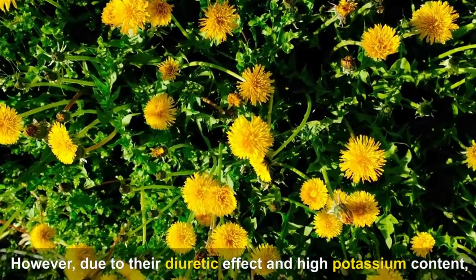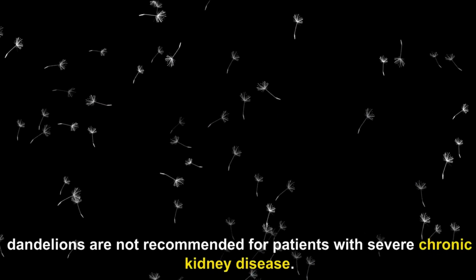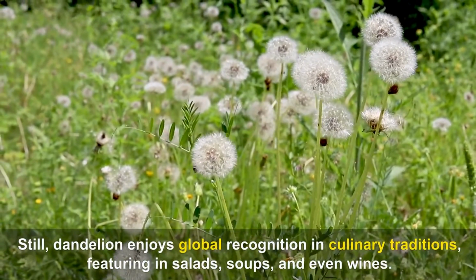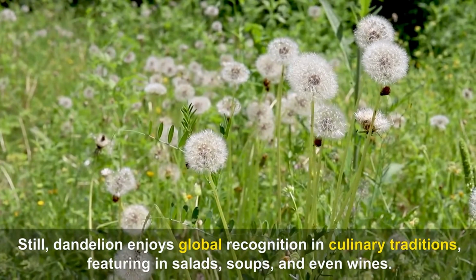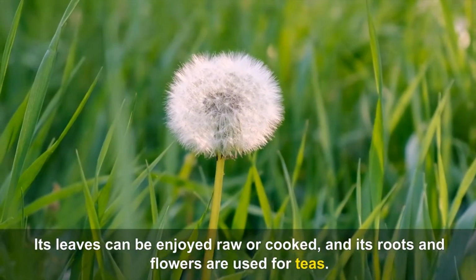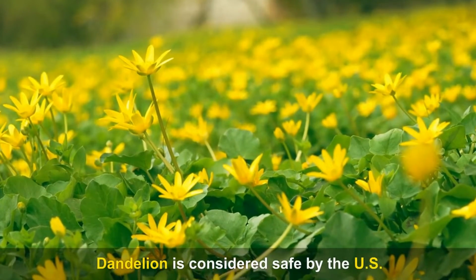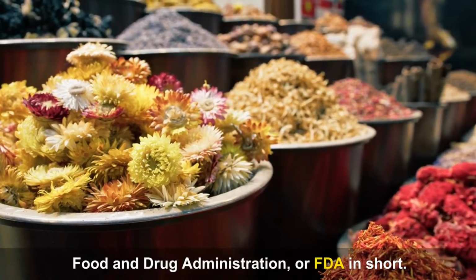However, due to their diuretic effect and high potassium content, dandelions are not recommended for patients with severe chronic kidney disease. Still, dandelion enjoys global recognition in culinary traditions, featuring in salads, soups, and even wines. Its leaves can be enjoyed raw or cooked, and its roots and flowers are used for teas. Dandelion is considered safe by the U.S. Food and Drug Administration, or FDA in short.